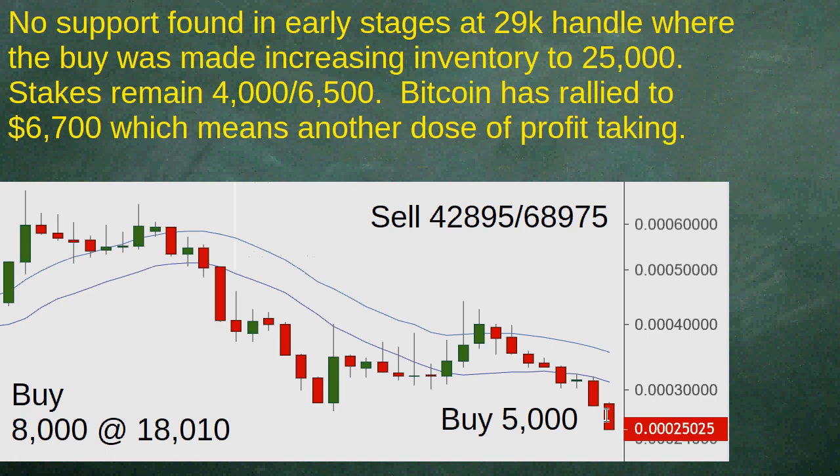And the answer was a pierce below. It went down. I mean, you got the 29. And there was no support in the early stages of that handle where your buy was made. Increasing your inventory now to 25,000, as you pretty much got like 4 times more than you had when you were at the top. Stakes remain 4,000 and 6,500. So you're basically doing close to a 6x on here.